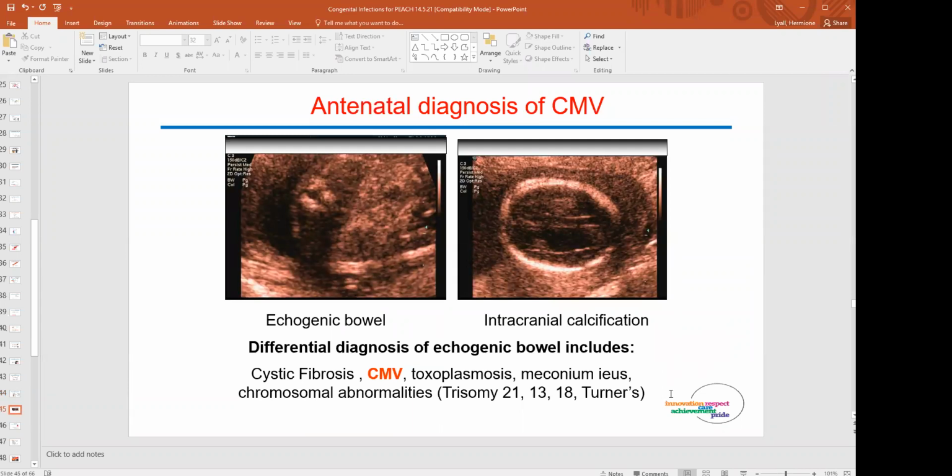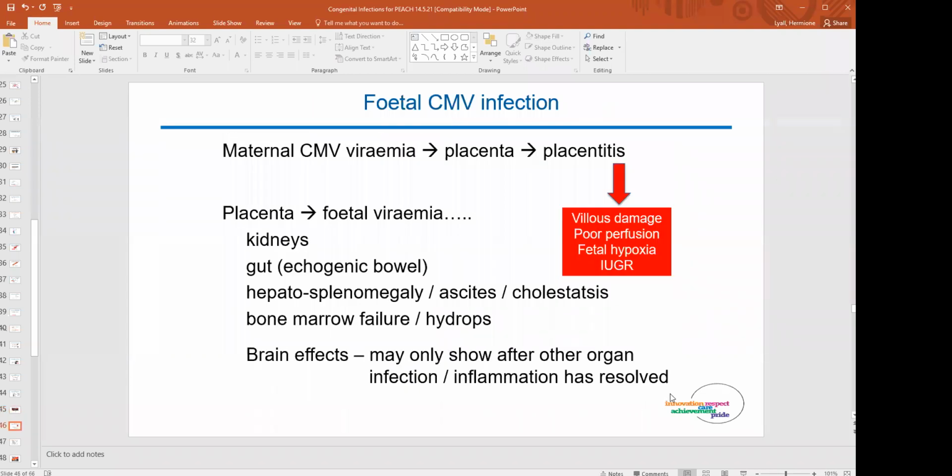Look, antenatally, all women will have a 20-week scan. And at the 20-week scan, if there's echogenic bowel or intracranial calcification, you might be very worried about congenital CMV. But echogenic bowel has a differential diagnosis of other conditions as well. And if the mother is going on to have an amniocentesis, it's really important that a CMV PCR is done on that sample, because even for a seropositive mother, this could still be congenital CMV. You also need to make sure that you're taking that sample at least 6 weeks after you think the infection may have occurred, because if you take it too soon, you can get a false negative.